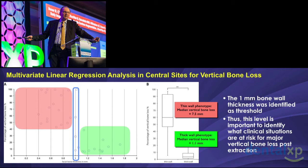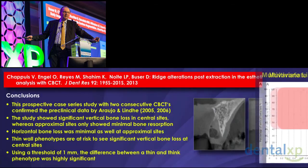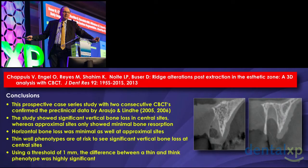Okay, so that was an important information, but it actually confirmed our clinical observation. And the conclusion is that this threshold of 1 millimeter facial wall thickness is a very important aspect when you analyze a patient before you go for your decision. What is the most appropriate treatment scenario?